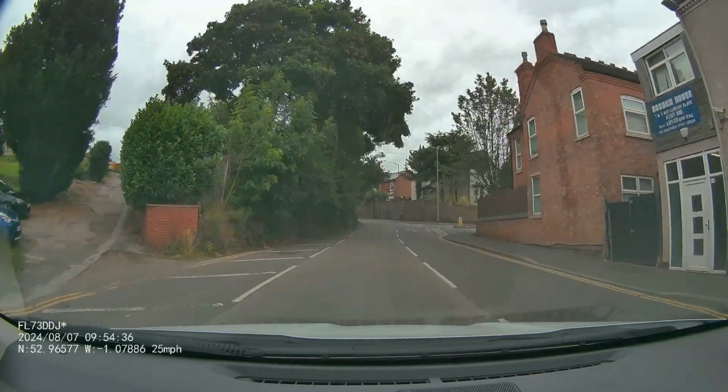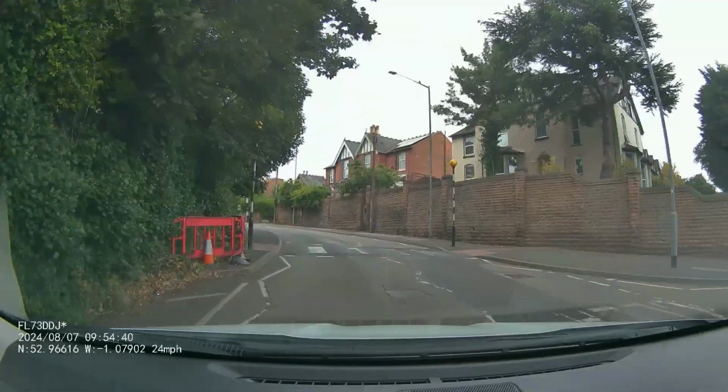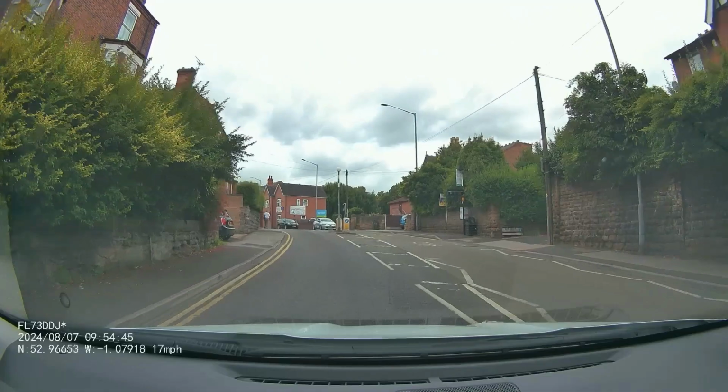We've then got another zebra crossing and the left side's a little bit obscured. So it's really important to make sure you can see that nobody's on the left-hand side before you commit to going across that crossing.